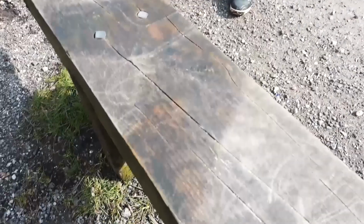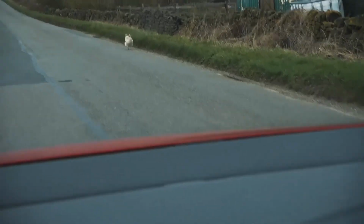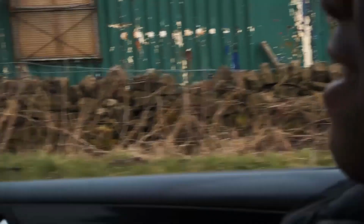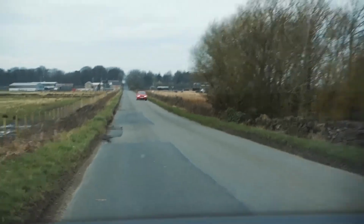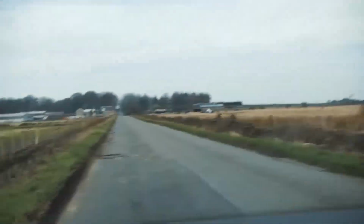Sticks. It's a dog. Leaving your mark on the world. Cross the road! I crossed the road, fam! Damn you! Why did the chicken cross the road?